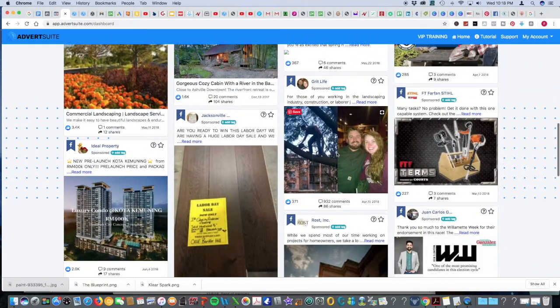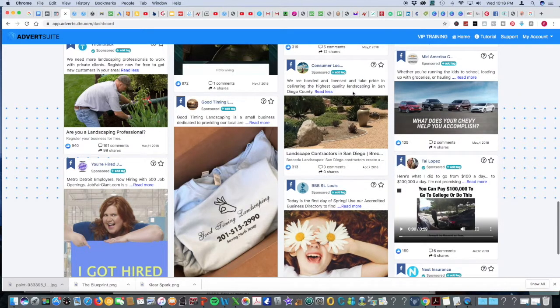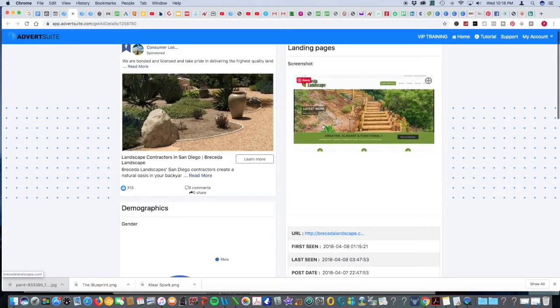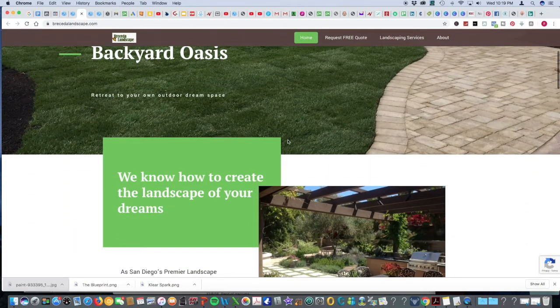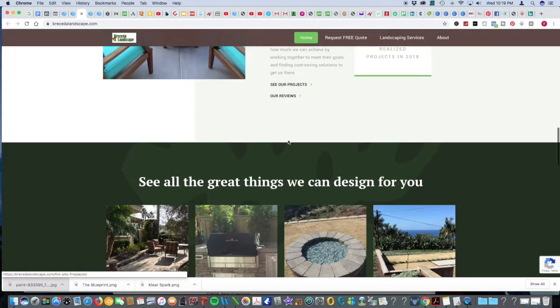And let's see what the target is on one of these. So I'm just going to pick one of these out. This one. So that's their landing page that they're sending people to. Let's see if we can actually click on that and it opens up. It finally opened up. Right on. All right, so. Okay. So, great example. This is a website.